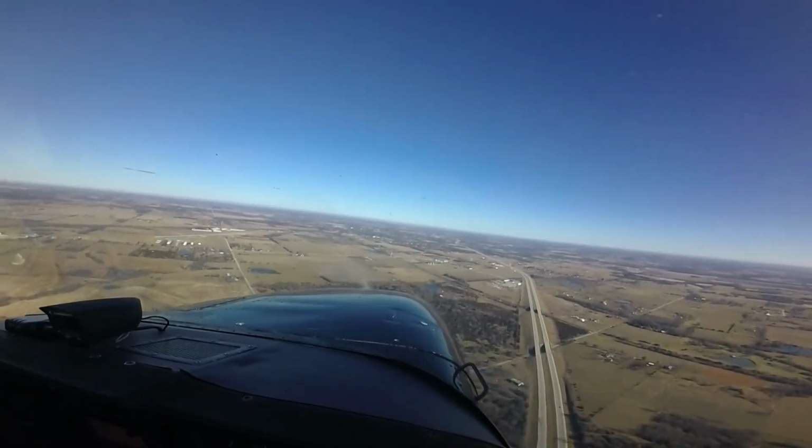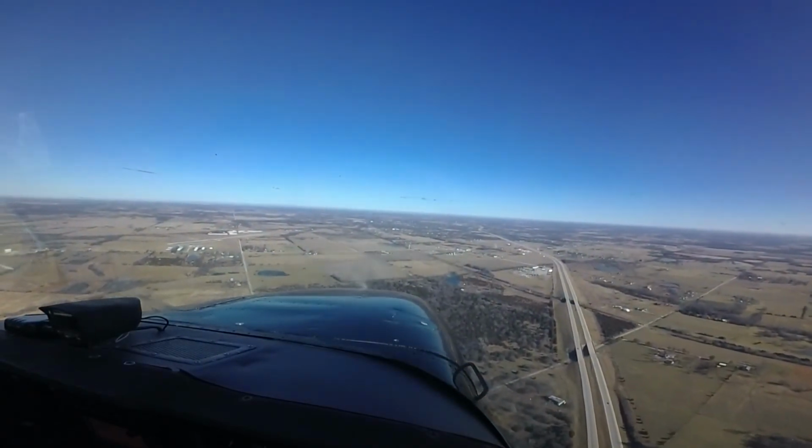Neo Show traffic, over Checkride Practice, and turning left base for runway 19, Neo Show.